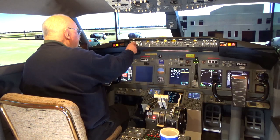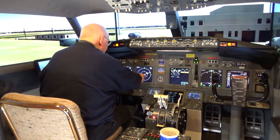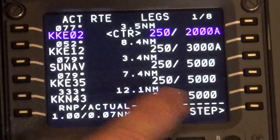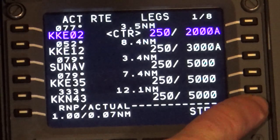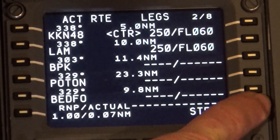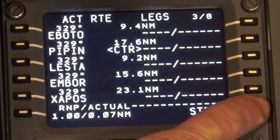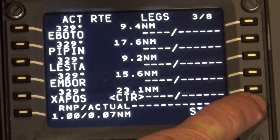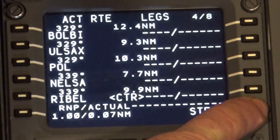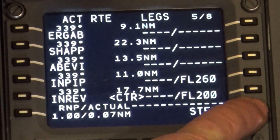Now I'm going to switch to the plan on the EPIS here so that it changes this screen. And now I'm going to go through the steps to look for discontinuity. And looking good so far. You can see there's a lot of waypoints that have been put in automatically by that flight plan that we inserted. So far, so good. Still going through.